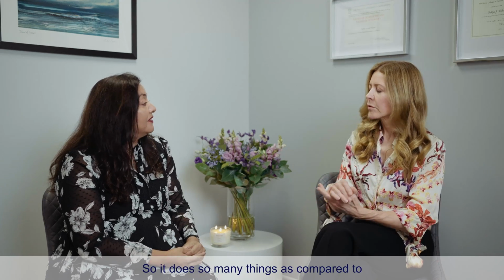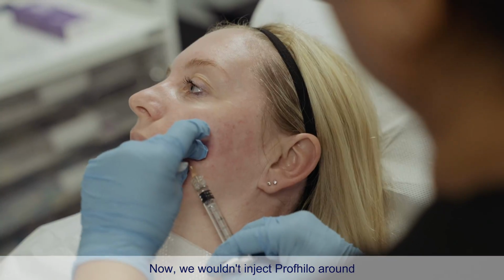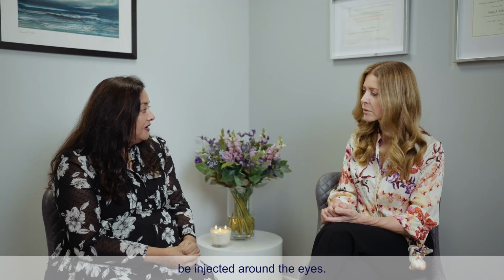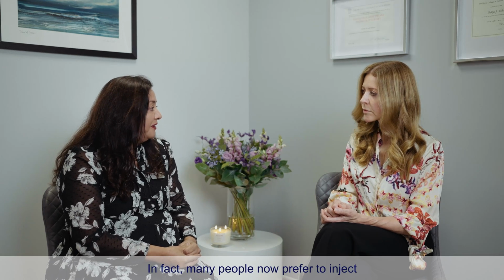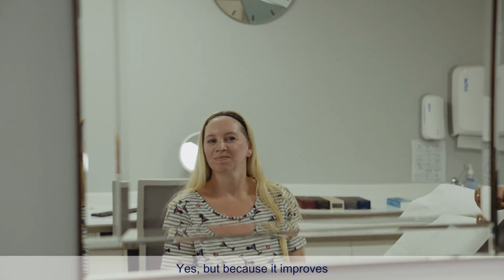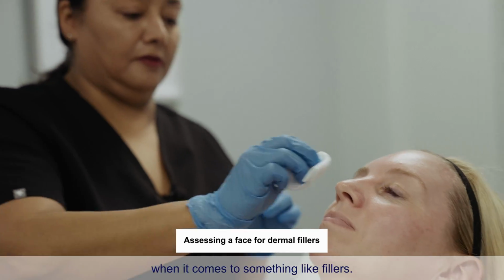So it does so many things as compared to something like Profilo. Now, we wouldn't inject Profilo around the eyes because it has hyaluronic acid, so it will retain fluid. Whereas polynucleotides can be injected around the eyes and it's not going to cause those issues. In fact, many people now prefer to inject polynucleotides around the eyes rather than injecting fillers. But can it help cover dark circles? Yes, but because it improves collagen and elastin production and the extracellular matrix of the cells, the tissues are much better.